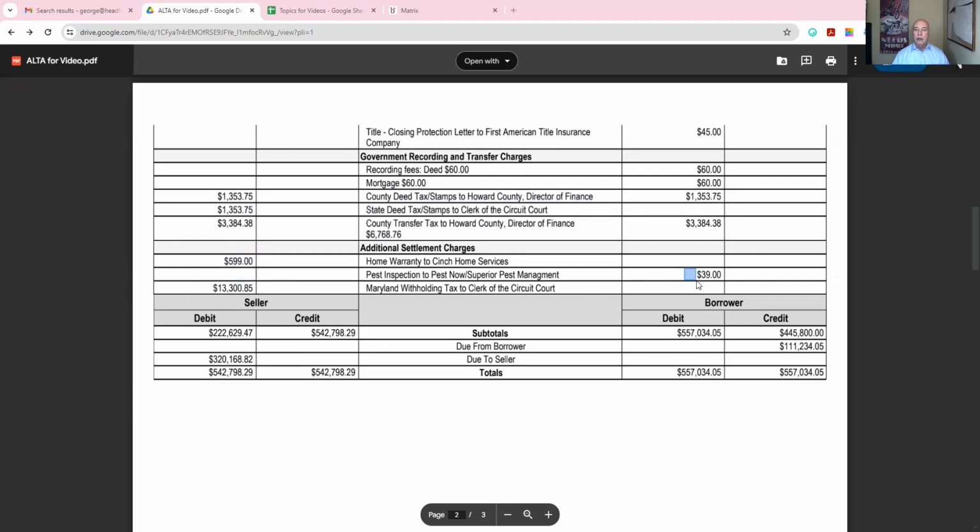And then over here we had a pest inspection fee that wasn't paid at the time of the service. It was billed here. So then the title company will just cut a check to the pest inspection company for $39. So what that gives you at the bottom for the seller, it gives you all the money in and the money out. So they're credited with the 542,000 minus the 222, gives them a net to seller of 320,000, where over here it says due to seller. And then due from borrower, it's all the costs and expenses that they incurred minus the loan, and also being credited for the deposit. So what they had to bring to closing was $111,234.